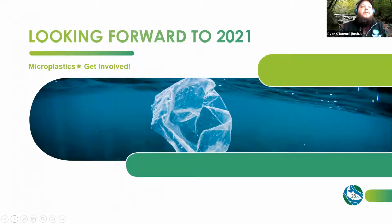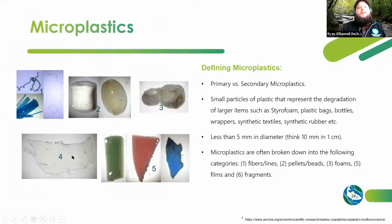So 2021, really excited about this microplastics program. So microplastics, you may have heard about them. There are different types of microplastics. They're all small particles of plastic that are degraded larger items like styrofoam, bags, bottles, wrappers, synthetic textiles. They're really small, less than 5 millimeters in diameter.